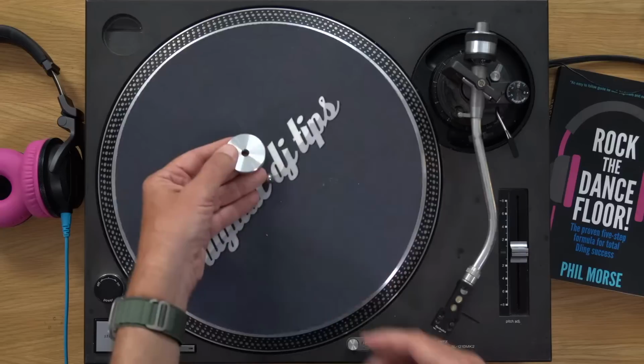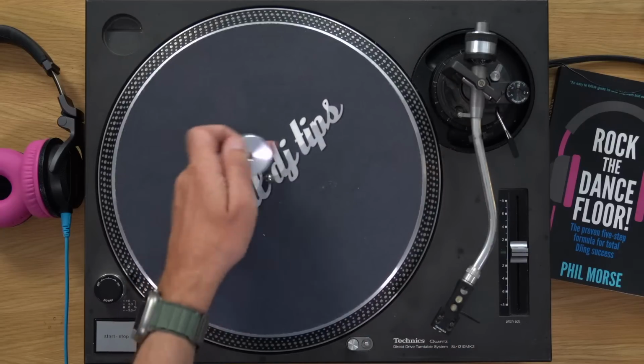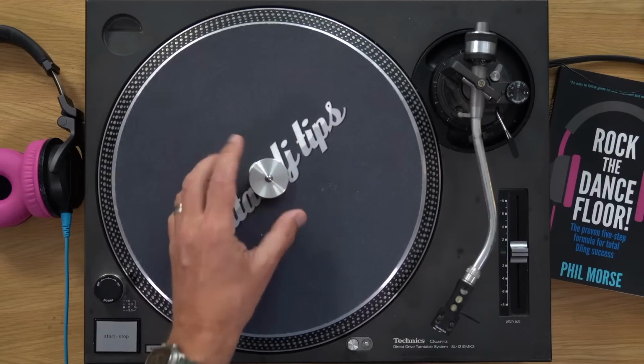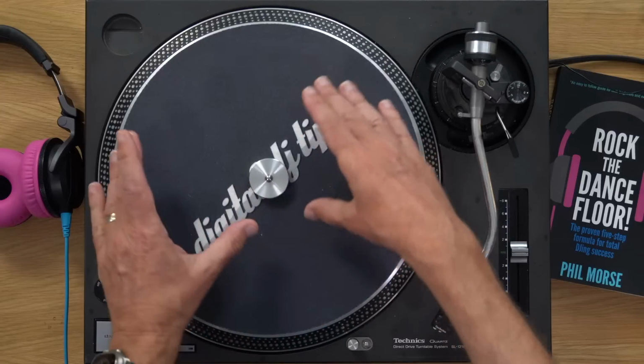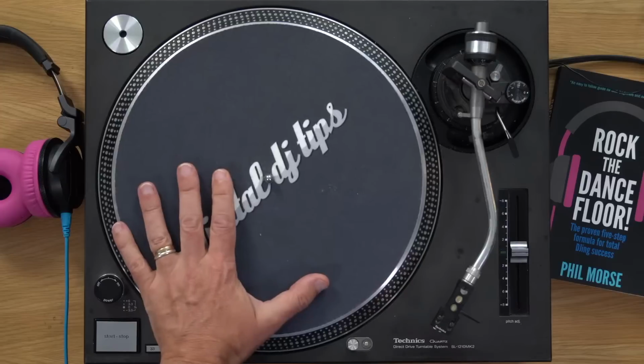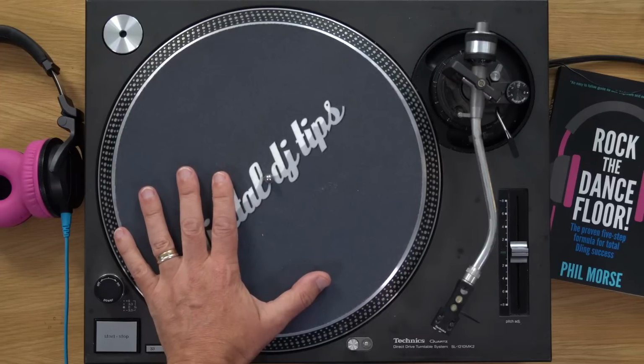So this is specifically for making records with big holes in the middle rather than little holes fit properly bang on the middle, because you want your record bang on the middle, because otherwise it's going to slur and get louder and quieter if the hole isn't in the middle. So that is what that is for. It's called a 7-inch adapter.